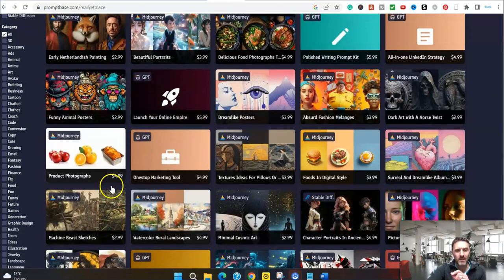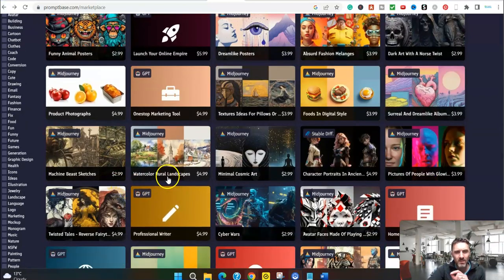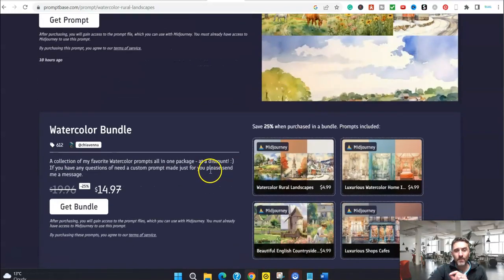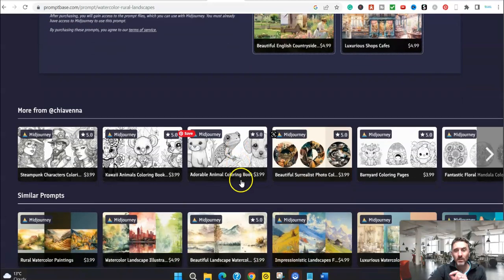If I was to go into something else, let's just go find something else. What's this? Watercolor rural landscapes, $4.99. And you can see here, look, generates a huge variety of stunning watercolor art features, rural landscapes. All prompts for examples are included with your purchase, and that's it. I'm just trying to see if it shows you how many numbers are on there.